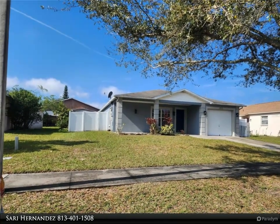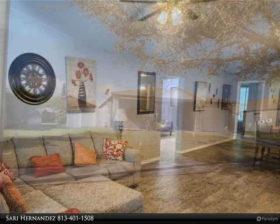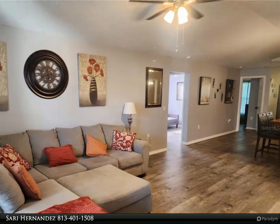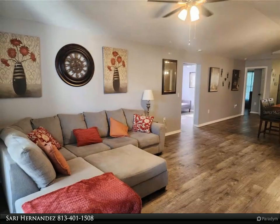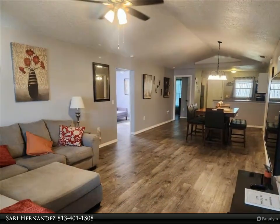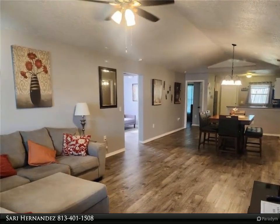Featuring a large, tiled floored back screen porch, ceiling fans, and an inside laundry room equipped with washer and dryer, this beautiful house is meticulously maintained. The fenced backyard adds a touch of privacy to your outdoor space.